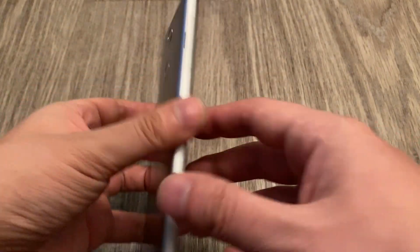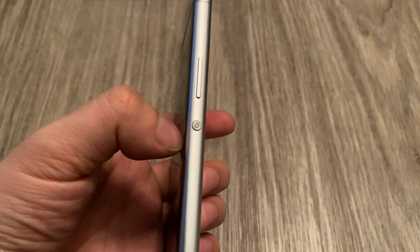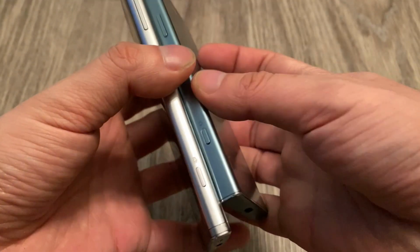They should have kept that. But otherwise, a very sleek-looking device. The power button is a very small, round power button. I'm used to the rectangular button on Sony phones. And of course, they have the camera shutter button as well.